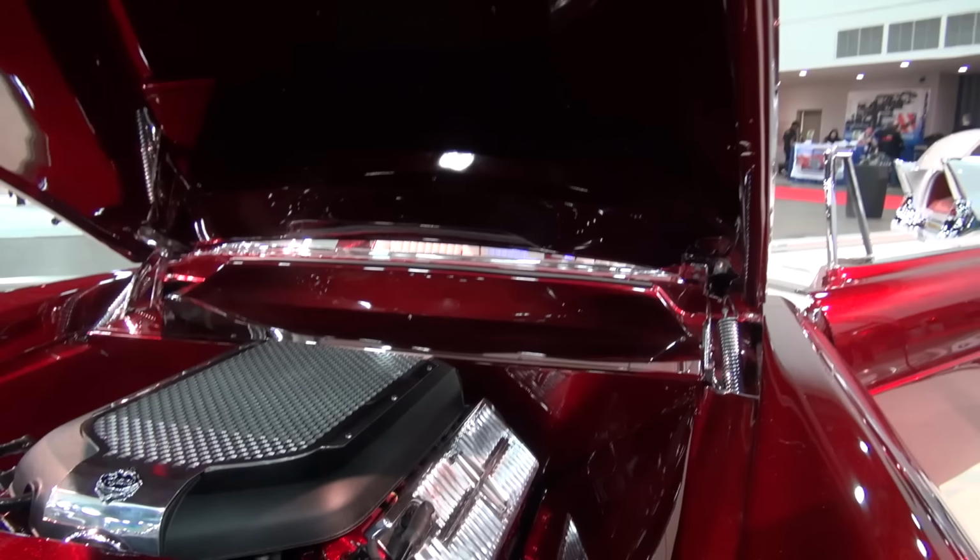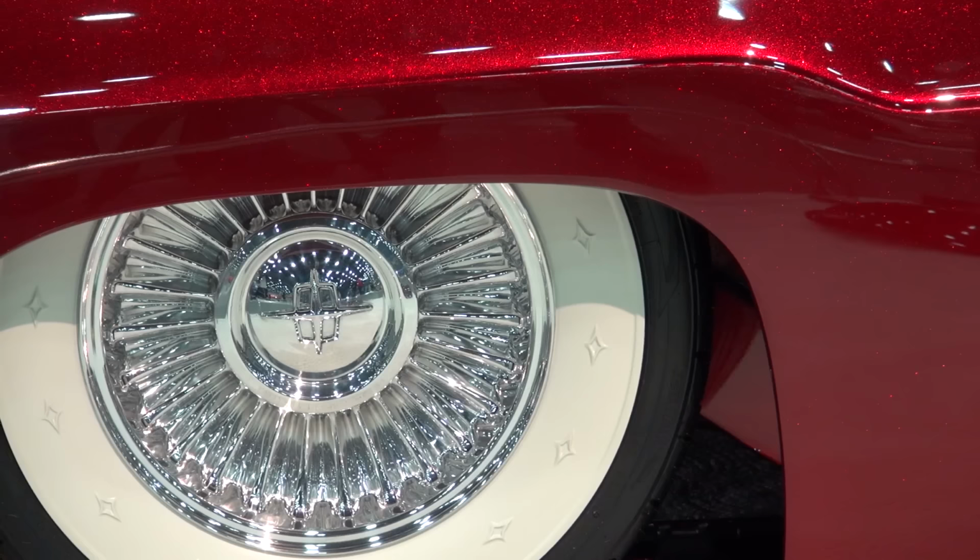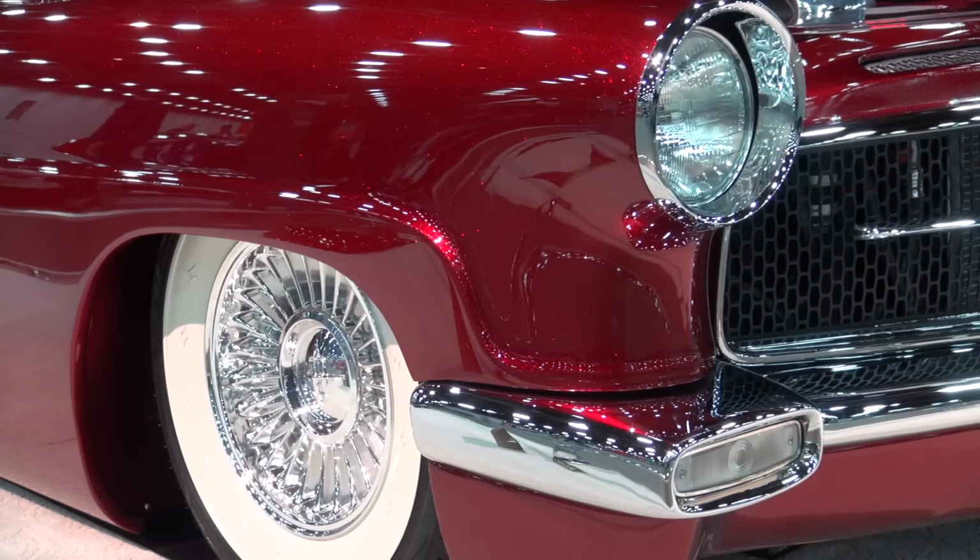The engine in this 56 Continental is a 2016 Ford Motorsports Coyote. It has a 6R80 transmission behind it, a 9-inch Ford in the rear. For the front suspension, we went with the Fat Man Fabrications front stub. Has a Ridetech stainless 4-bar in the rear, all with shock waves on each 4 corners, controlled by a Ridetech Pro X system.